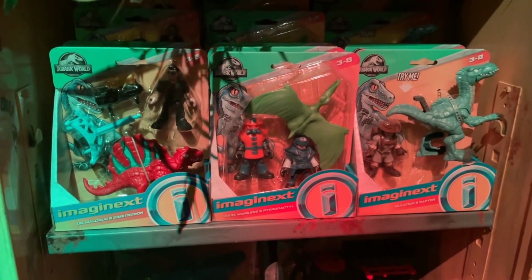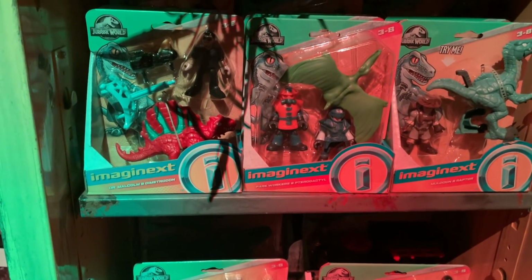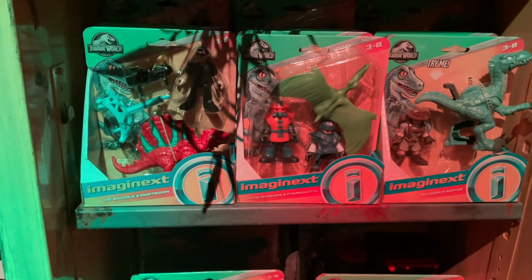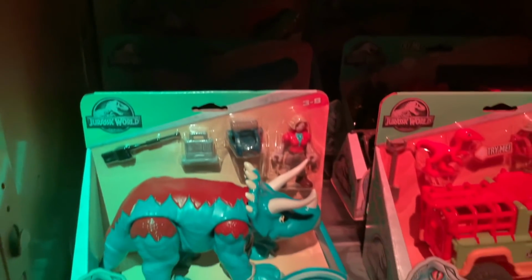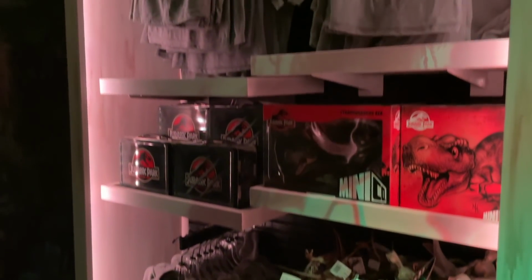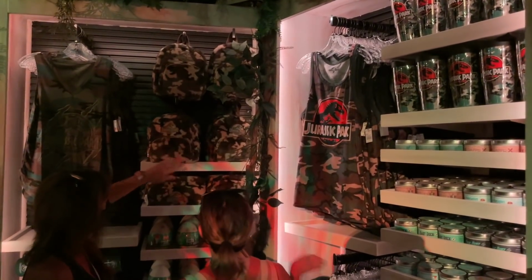Gosh, I love that dinosaur. Look at that. Oh my God, so cool. They even have little toddler toys. Imaginext. I don't even know how to pronounce that properly. But there you go. More merchandise, so much merchandise for babies. Oh, this is the baby area, I just realized. Jurassic Park tank tops. Just covering a little bit more of the merchandise for all of you so you can see what you can get.